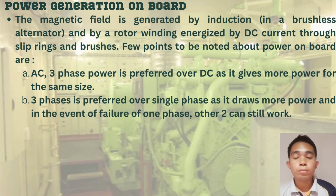as the mechanical input causes the rotor to turn. The magnetic field is generated by induction in a brushless alternator, and by a rotor winding energized by DC current through slip rings and brushes. By the way, the slip rings are electrical connections that are used to transfer power to and from the rotor of an AC generator. It consists of circular conducting material that is connected to the rotor windings and insulated from the shaft. So these are a few points to be noted about power on board.